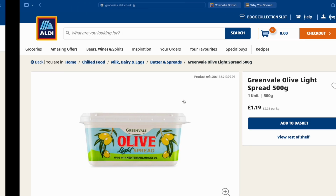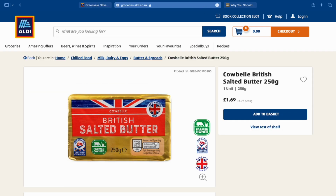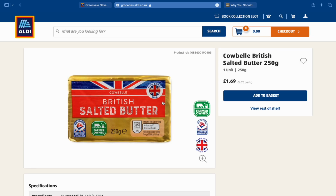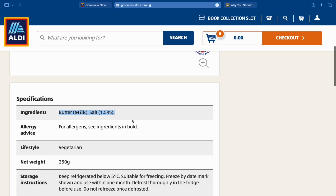Next is going to be margarine. When you are having your toast, try and opt for normal butter. This is what I get. Good British salted butter. Doesn't get any more British than that. As you can tell, it is literally just milk with a touch of salt.